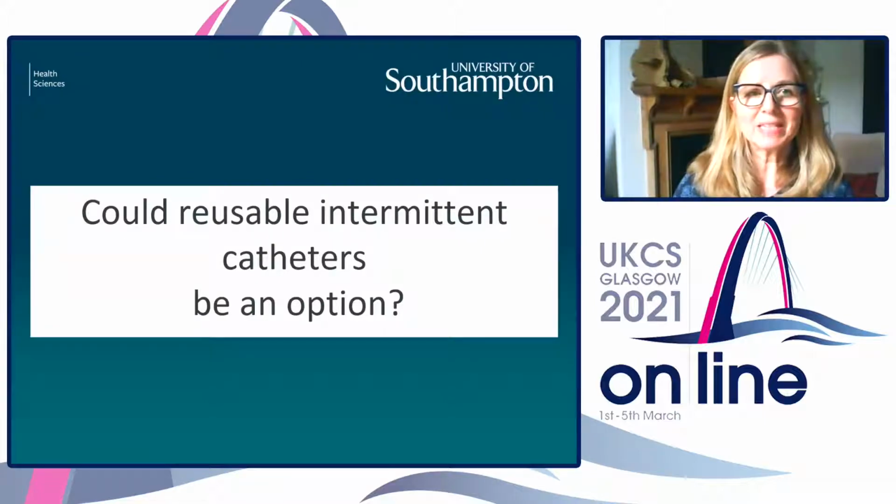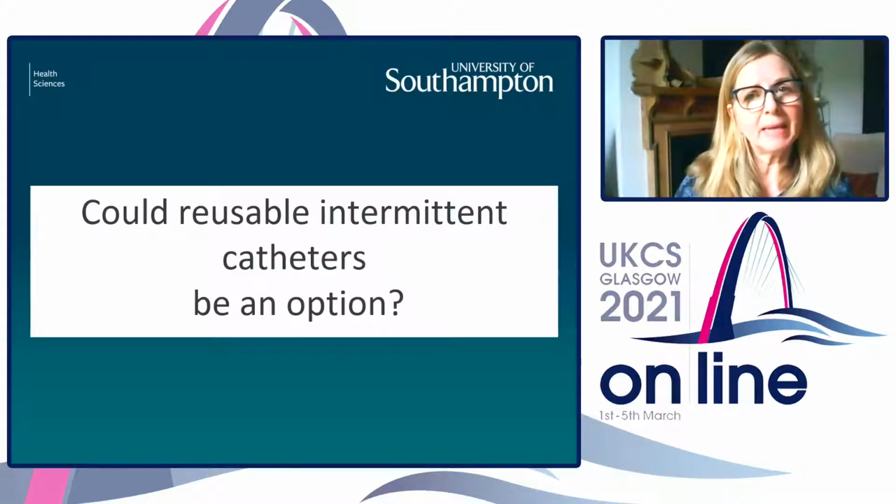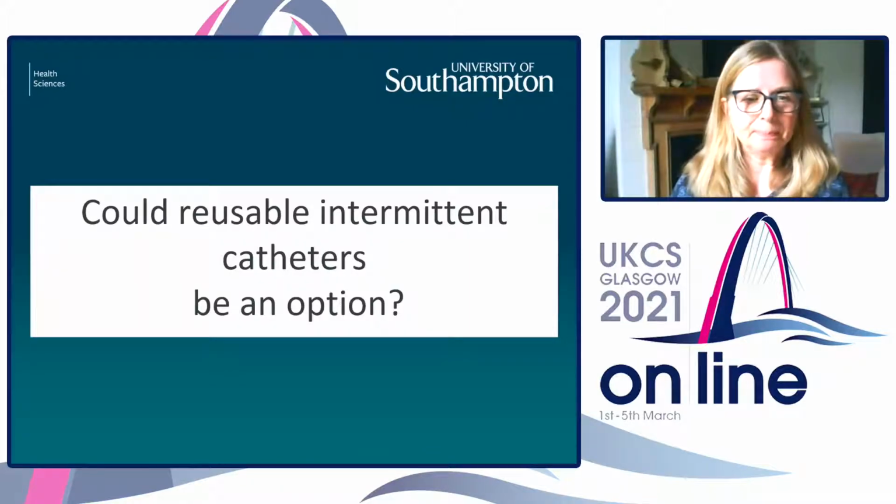So just going back to the question that I posed at the start of the talk, could reusable intermittent catheters be an option? Well, I would say maybe, in combination with single-use ones. We have a better understanding now of the challenges of IC with both catheter types. We have an effective and acceptable cleaning method when tested with a panel. Now we need to find out in a large, well-designed trial about the safety and other key aspects of using both types. If you would like to know more about the trial, please do contact me.